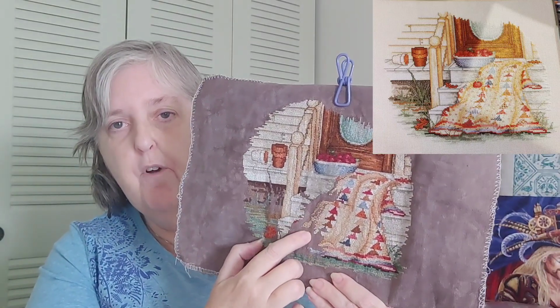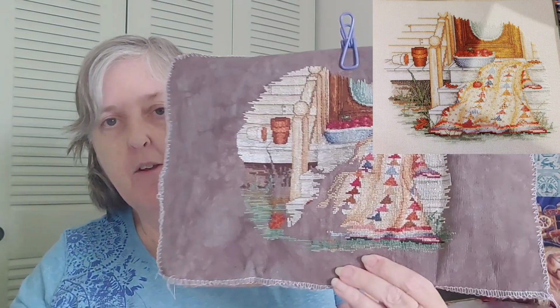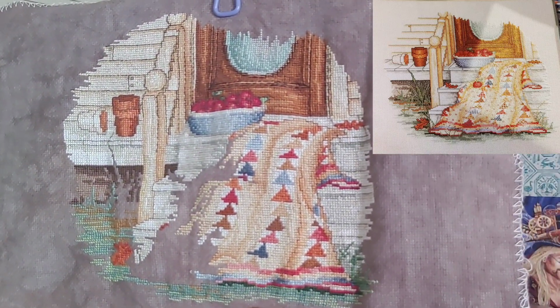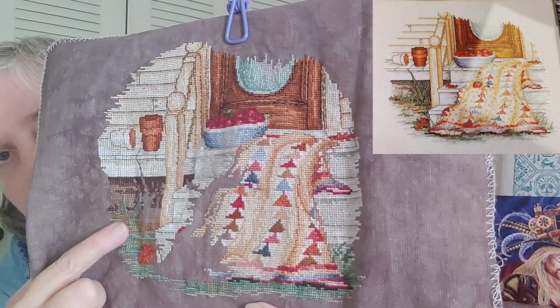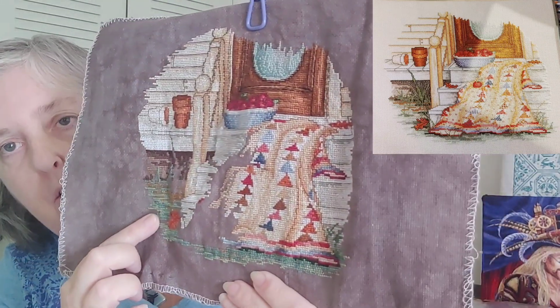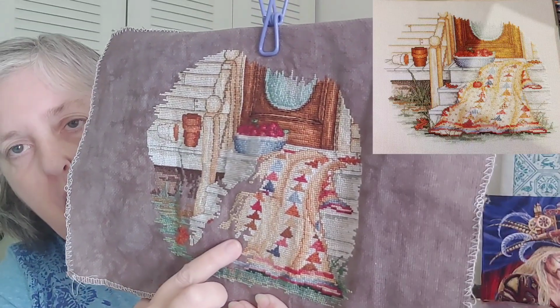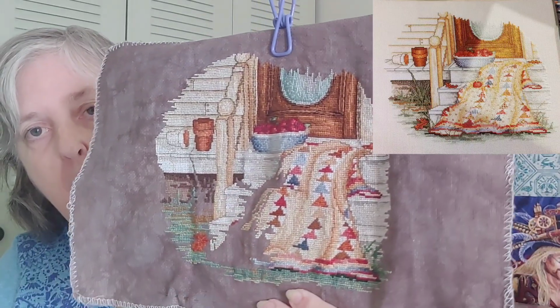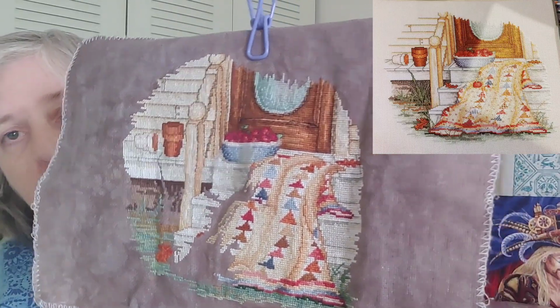So all I did is add one strand of floss right in that area there. So that's where that is now. So you can see I have a little bit more to finish over here. And there's some backstitch there, and I need to finish that quilt, just right down in through here, and then finish the backstitch along the quilt.